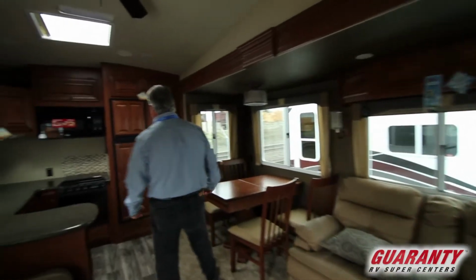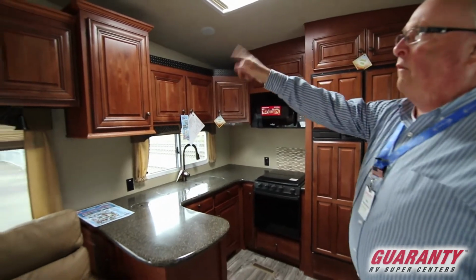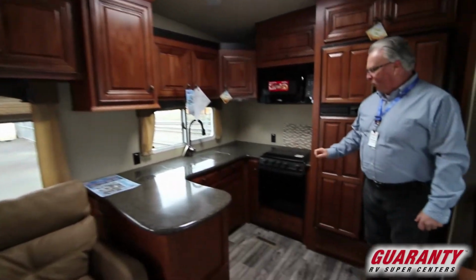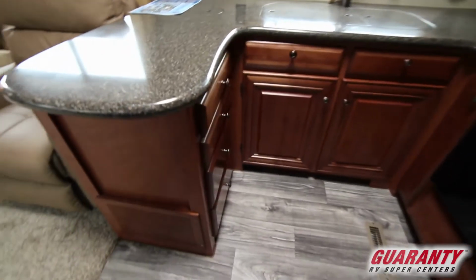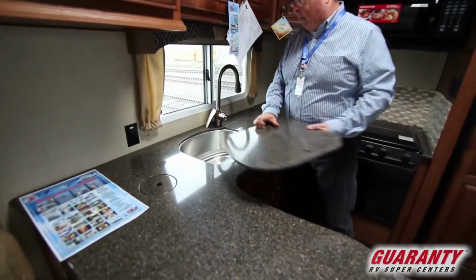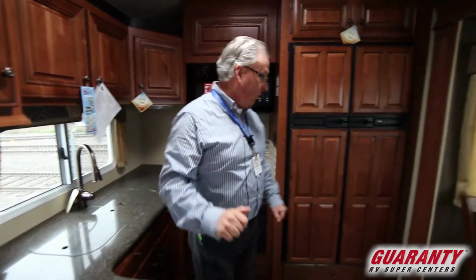Beautiful kitchen area. 4-door refrigerator. Lots of cabinets. Look at that. You've got 2, 3, 4, 5, 6, 7, 8, 9 overhead cabinets. You've got 1, 2, 3, 4 drawers and 2 additional with additional cabinet space right there. Solid surface countertops. Stainless steel sink. Big bowl sink. With residential style faucet, and that is a metal faucet, it's not plastic, folks.